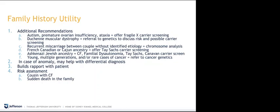So a lot of times it's actually very nice to share this information and to hear from your patient, for them to describe their families. You get to know how many siblings they have. You get to learn about their other children. But another utility for family history is that it's helpful for risk assessment.